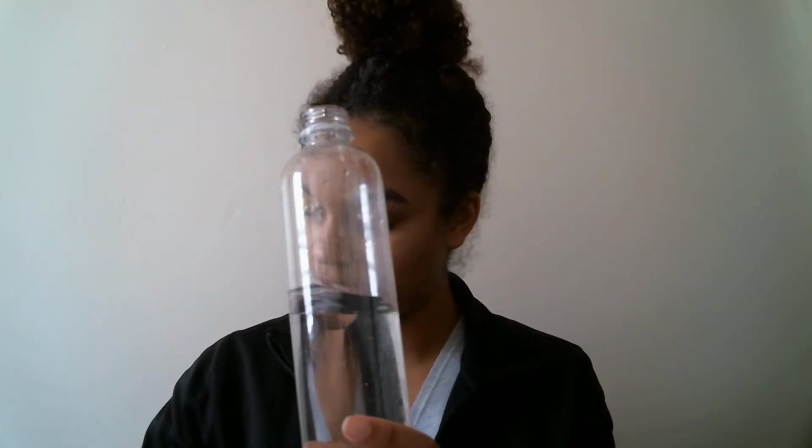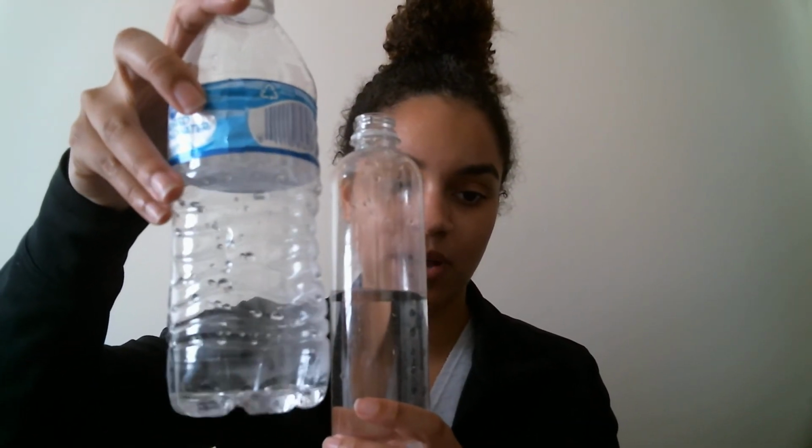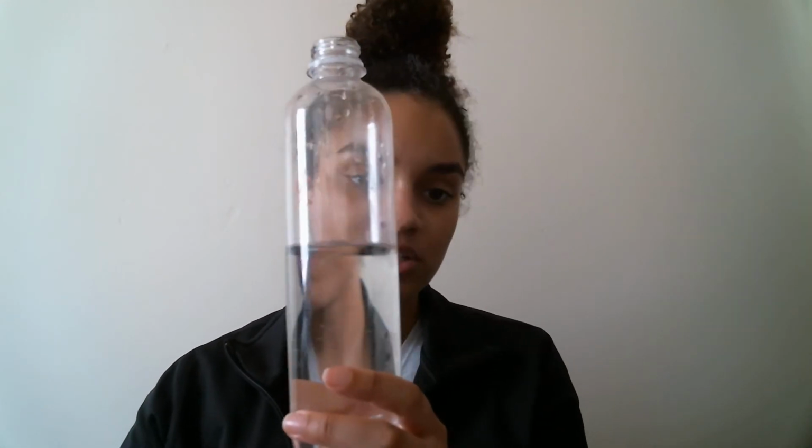Alright, so for this sensory bottle, you're going to need a water bottle. You're going to need a water bottle that's smooth versus the ones that look like this with the ridges. So you're going to need a smooth water bottle. I already filled mine up with water about 3/4 of the way, so you can put some lukewarm water or cold water in there, whatever you prefer.